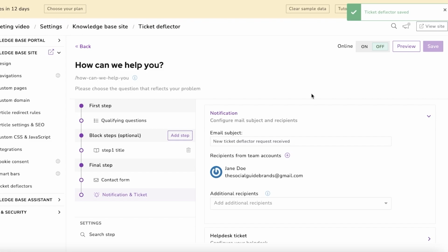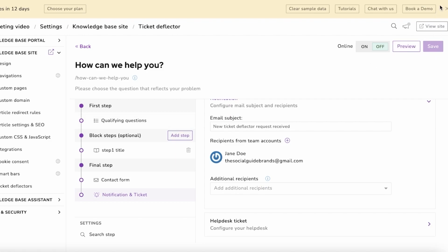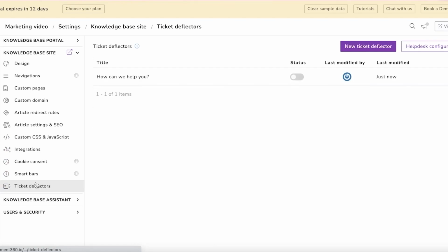So instead of just having a help center where people can continuously send you questions and you're continuously answering questions, you have an automated system already in place to make sure that the volume of tickets is reduced by quite a lot. As an example, I'm going to create another ticket deflector just so you guys can better understand how to build your own ticket deflector.